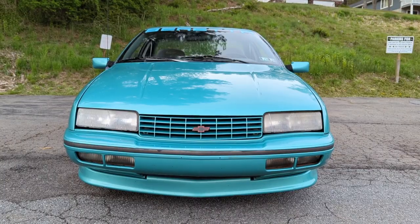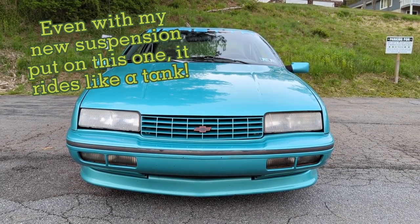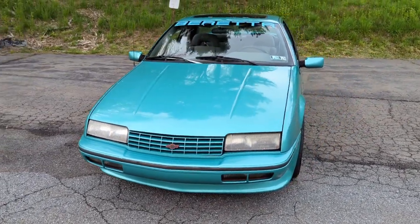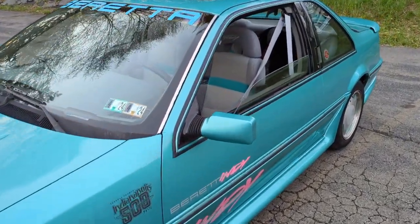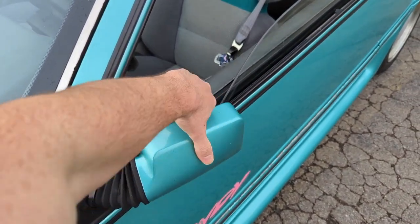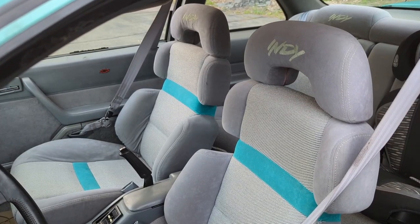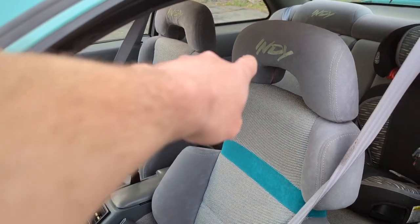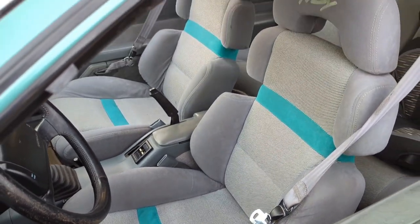Oh, that's so great. So the Indy edition, I think it just has a slightly different suspension than a regular GT. They came in an automatic or five-speed manual option. They have these cool state-of-the-art for the time rearview mirrors. They have the awesome, they are actually pretty cool, Indy seats.